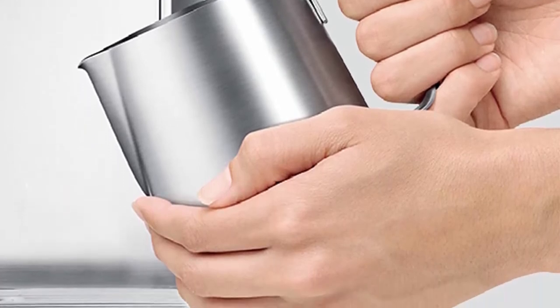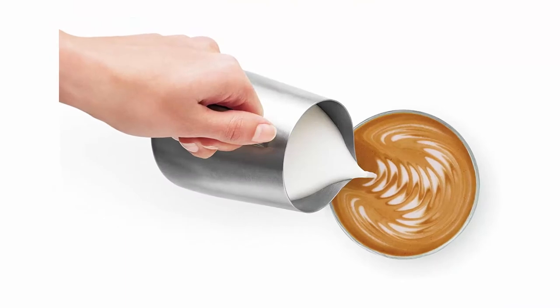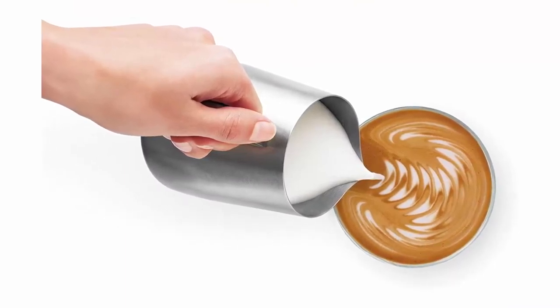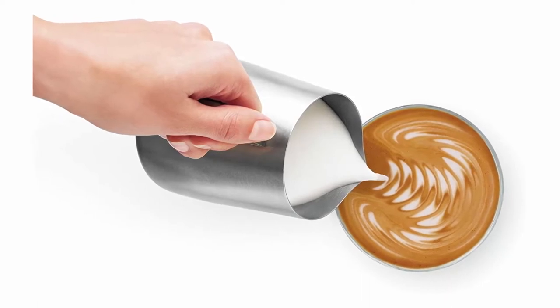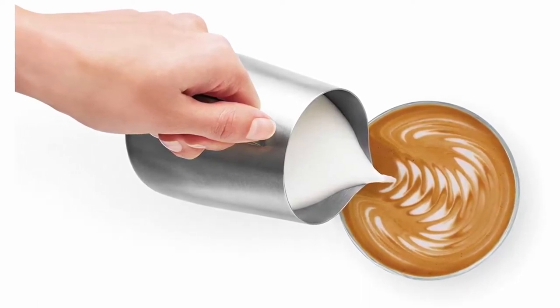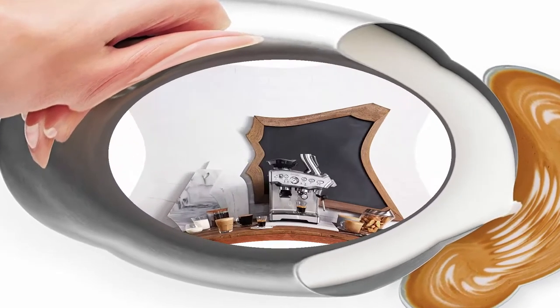Manual microfoam milk texturing: the powerful steam wand performance allows you to hand texture microfoam milk that enhances flavor and enables creation of latte art. Espresso machine with grind size dial: simple and intuitive, giving you control over the grind size no matter what type of bean you're grinding.